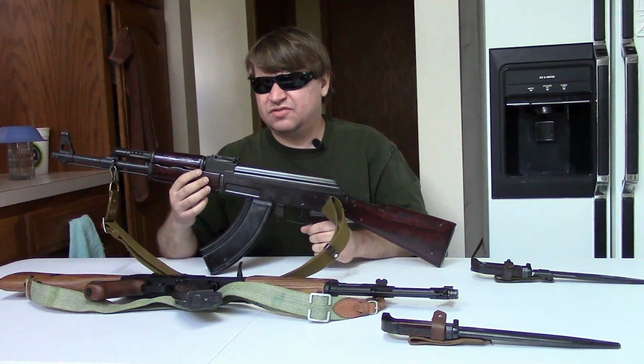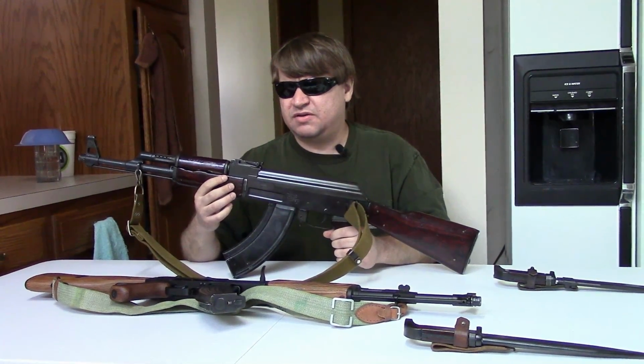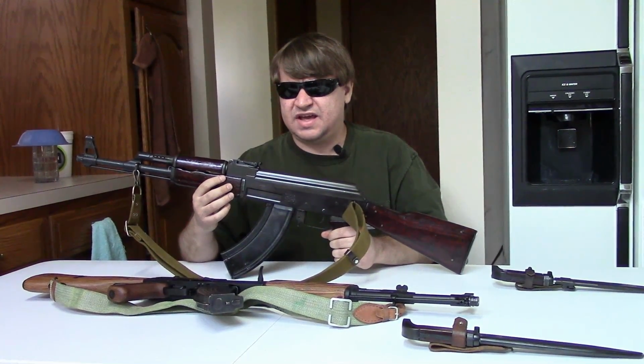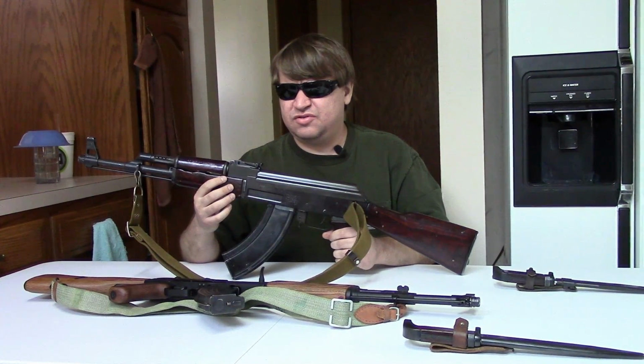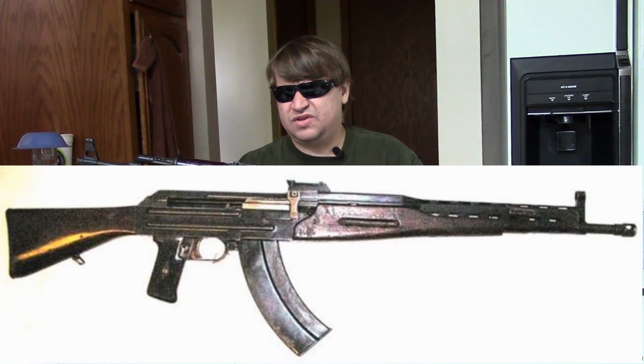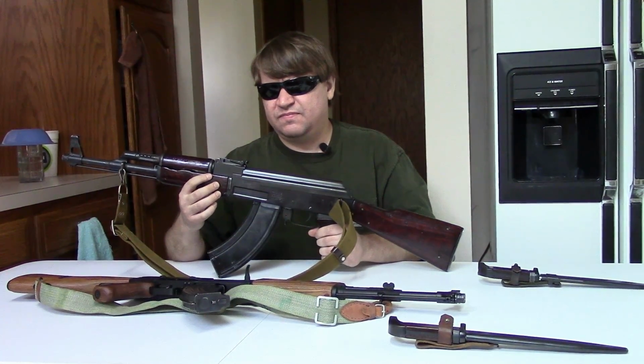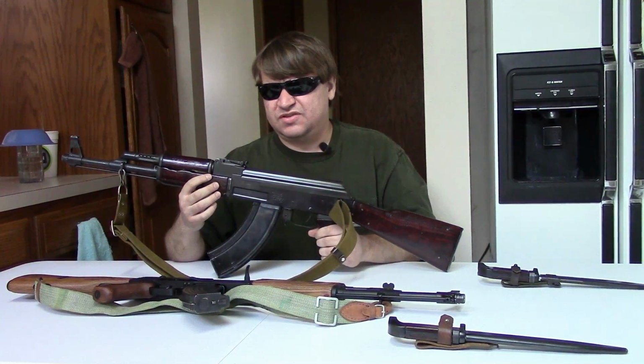And they would go up against a few other designs. Originally there were 16 designs. This was quickly pared down to 6 and then down to 3. The other two major competitors were the Bulkin AB-46 and the Dementyev AD-46.